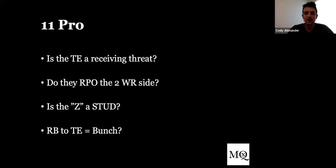So understand that I need to know, is a tight end a receiving threat, or is a tight end a blocker? Okay, do they RPO the 2 receiver side, or are they just handing it off? Are they just playing play action? Are they more pro style? Are they play action, or are they going to RPO it? If they're going to RPO it, we're going to cheat it. And I'll explain what cheat is.